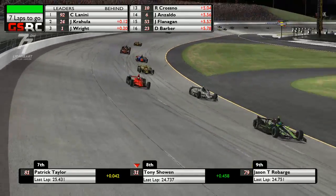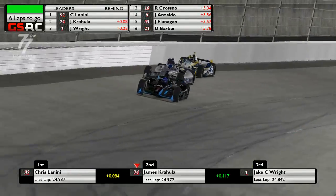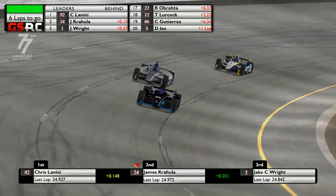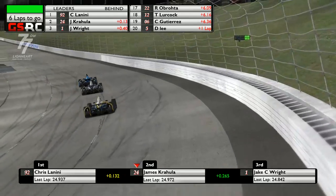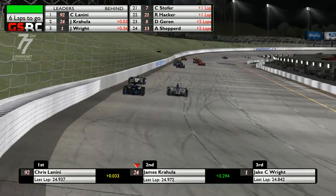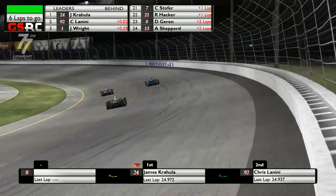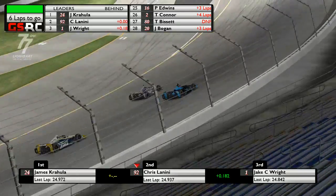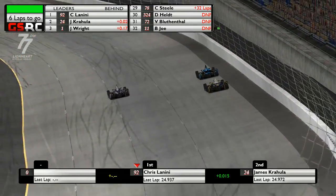3 cars underneath the blanket. Lanini, Krahula, Wright. Your winner is going to come from one of these 3 drivers up here. Krahula trying everything he can to get around the machine of Lanini. Trying to go to the bottom this time. Here he goes, diving to the bottom in 3 and 4. Is he going to be able to clear him through the corner? No. Lanini's going to get a great run from the high side and fight back.